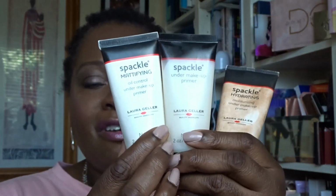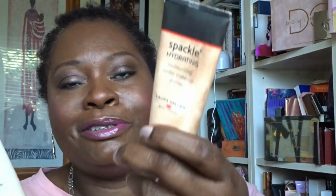So these are the three primers I am keeping. I know I didn't do much of a declutter, but I am keeping all of those. If there was one I could throw away, it's probably the hydrating one, because the chances of me using it are very slim. But sometimes, especially if a makeup foundation is drying in winter, I could probably do it. I don't know.